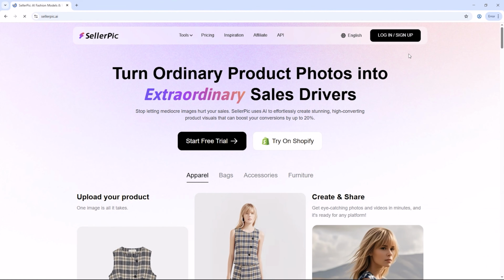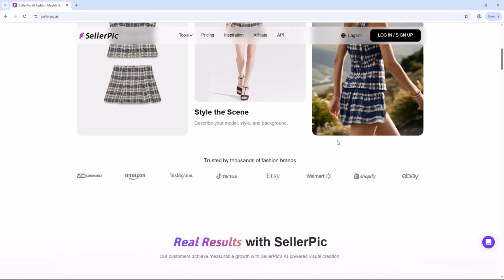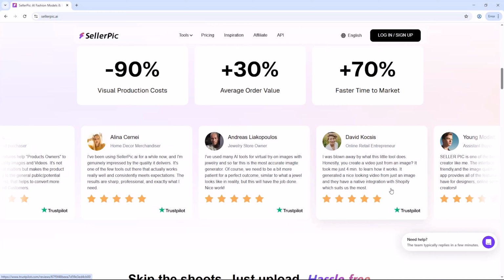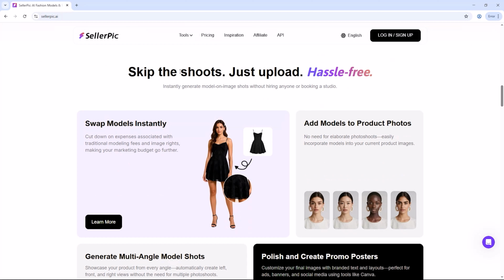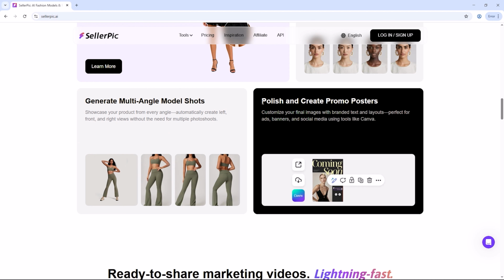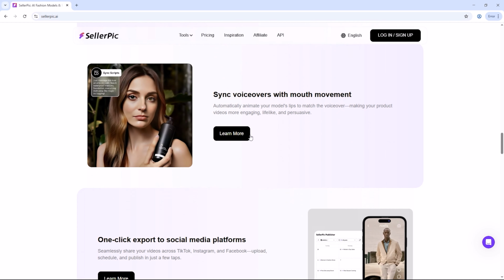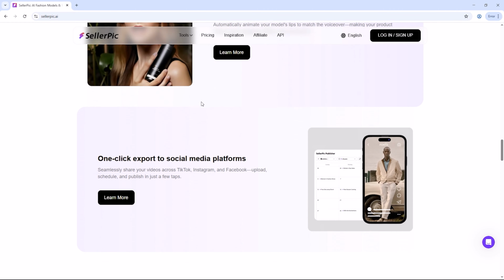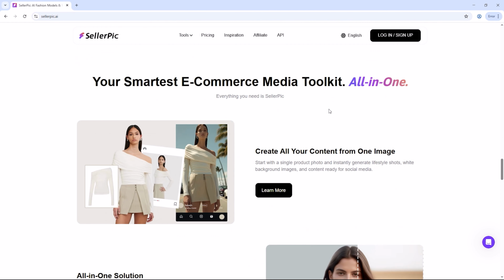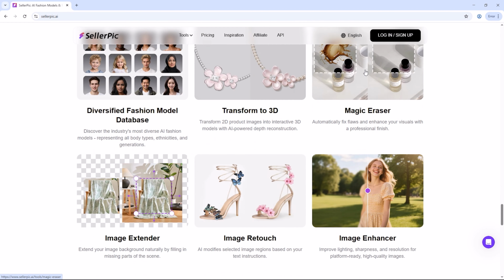If you're selling fashion products online, whether you're a solo creator or an established brand, this tool might just become your go-to visual assistant. Today, we're diving into SellerPic, an AI-powered content generator made for people who sell online. From sunglasses and accessories to apparel and footwear, it turns your product photos into scroll-stopping content in minutes. And the best part? No Photoshop, no gear, no creative burnout, just your browser and your product photo. Let me show you how it works.